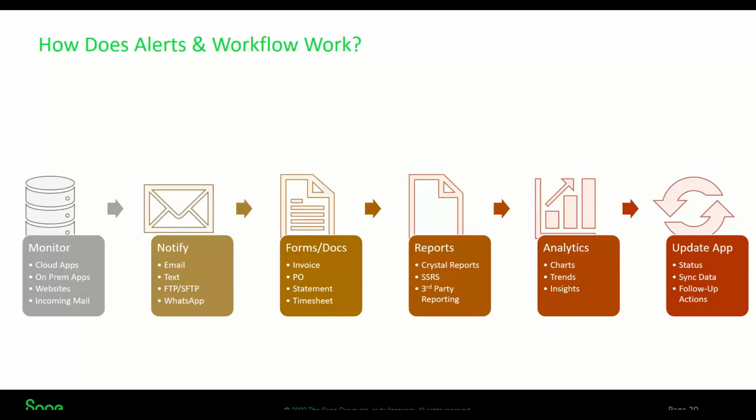And then forms and delivery, right? Being it SSRS, crystal reports, what have you, any data that resides in those databases, we can capture and send. We can send it out as an attachment. We can send it out as embedded into the document as well.